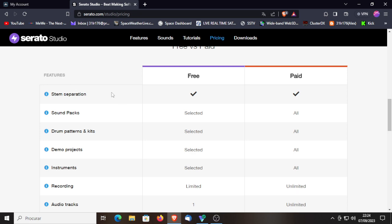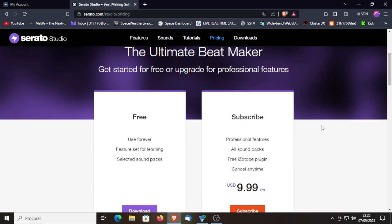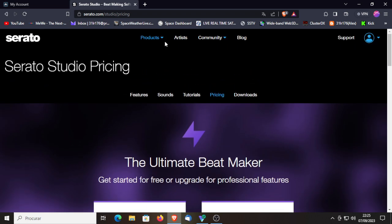Even the free version has stem separation also in Serato, so that's really nice. You can chop up your track in individual instruments and voices, so separate the synth, separate the drums, and separate the vocals, and then start editing everything. But there you go. Here are some ideas and solutions for free DAWs or digital audio workstations in September 2023.